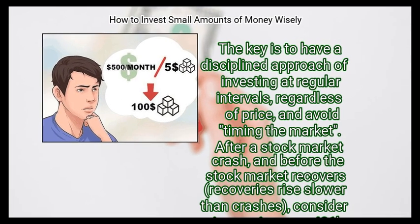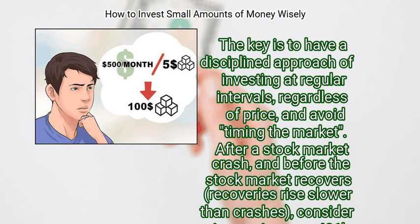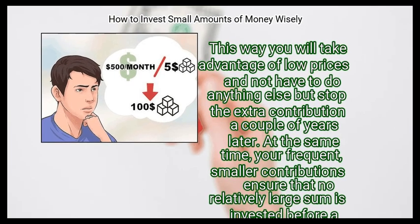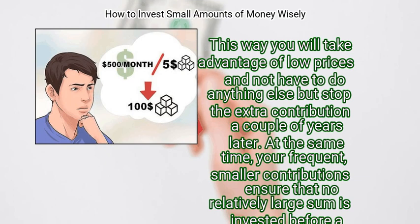The key is to have a disciplined approach of investing at regular intervals, regardless of price, and avoid timing the market. After a stock market crash, and before the stock market recovers, recoveries rise slower than crashes. Consider increasing your 401k contribution by a few percent. This way you will take advantage of low prices and not have to do anything else but stop the extra contribution a couple of years later.